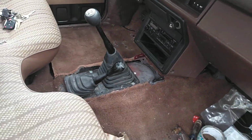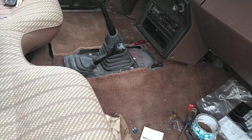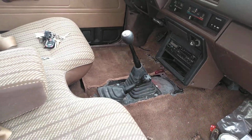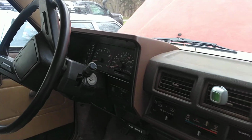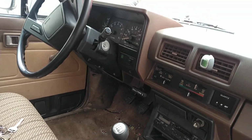Now, I gotta get a shifter surround for this because it was originally a two-wheel drive. So it has this shifter, it's further forward, and it didn't have a transfer case shifter. So yeah, this interior, it's all the two-wheel drive stuff, apart from this gauge cluster, it's from an 84 four-wheel drive. The cruise control stuff is from a donor 4Runner.